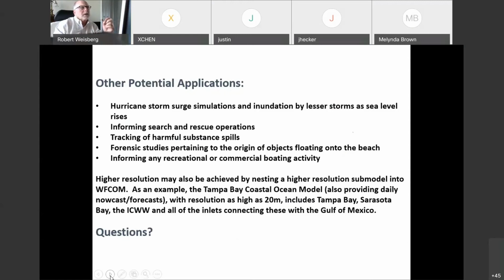Informing search and rescue operations and tracking harmful substance spills, oil spills, and doing forensic studies pertaining to the origins of objects floating onto the beach. I did some recent pro bono work for a detective that called me up from Longboat Key. A body, unfortunately, a dead body floated up right near New Pass, and they had the timing of when this person was last sighted at a marina that was just inside the intercoastal waterway near the Cortez Bridge. There's an inlet just south of the Cortez Bridge, and the detective asked, is it possible that this person could have fallen in the water, been washed out through the inlet, and eventually down to New Pass? And so we did a simulation given the data that he sent us.